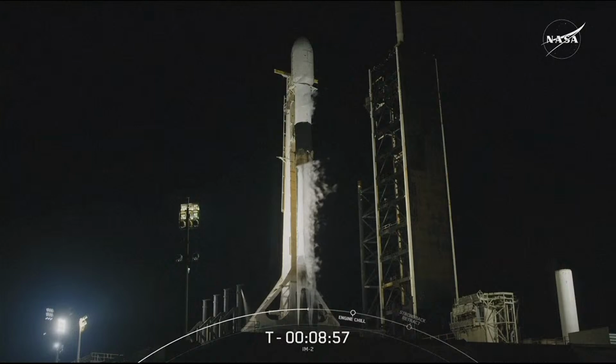Together, efforts like CLPS and tipping points are helping advance humanity's reach into our solar system and shape our country's approach to exploration through commercial partnerships.